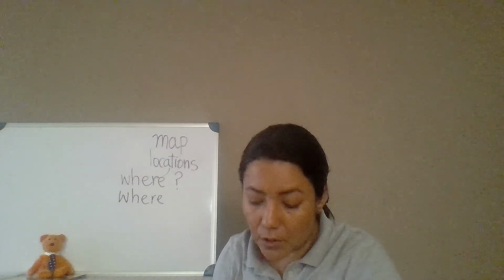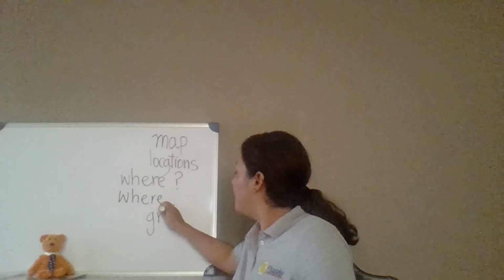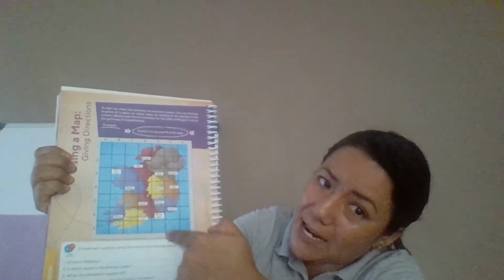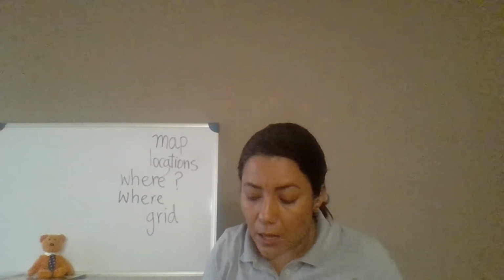Another important thing here is the word grid. Grid. This word refers to, where can I put it? Right there. Do you see this box? Wait a minute. Do you see this box right there? This box has lines down. Can you see that? Lines down and lines across. That's a grid. Okay? So when you read in the book page and they say the grid, they are talking about the box with lines like this. That's a grid.